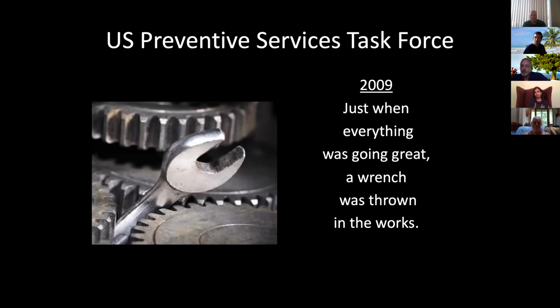Just when everything was going great, a wrench was thrown in the works. In 2009, the United States Preventive Services Task Force entered the fray.